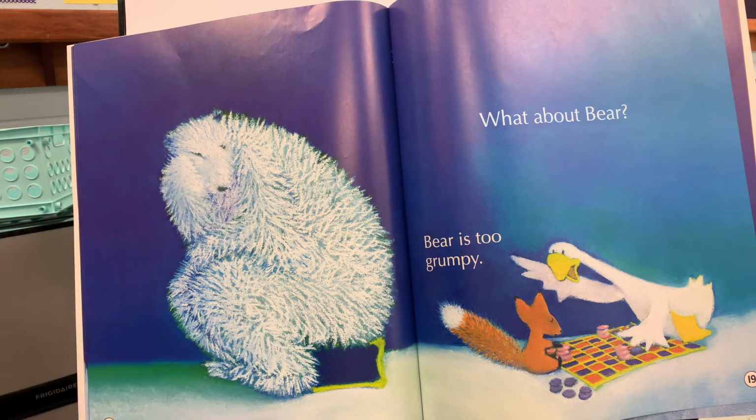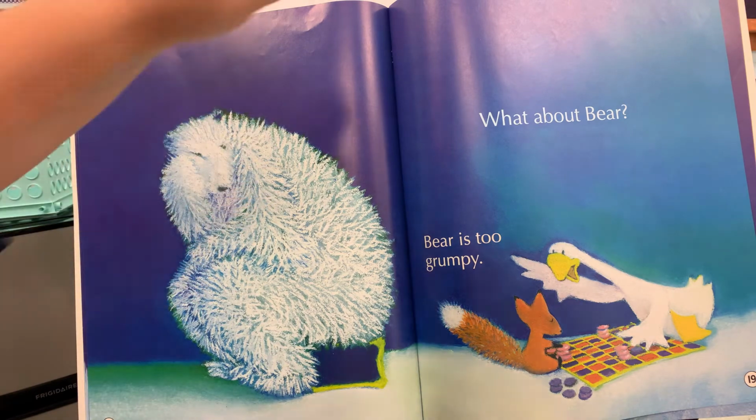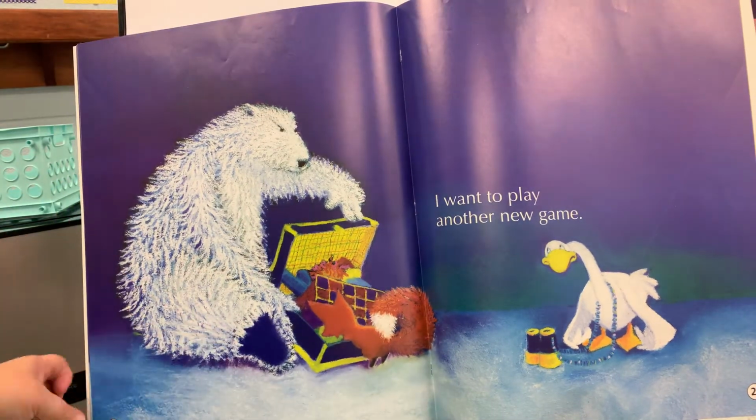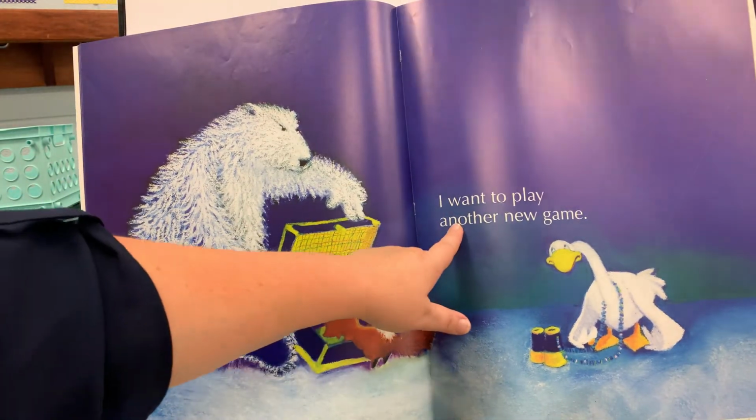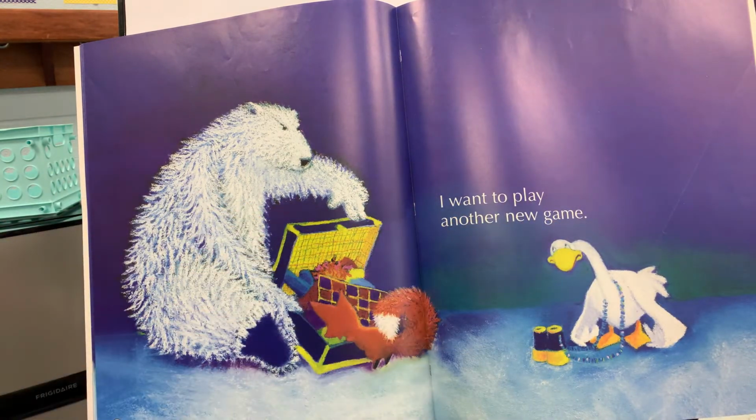Look at his face. Does he look happy anymore? No, they're playing a game that he can't play. His hands are just too big for that game, and he's probably grumpy because he just can't participate. So Duck is a good friend because Duck is thinking about Bear. So he says, okay, well, I want to play another new game.